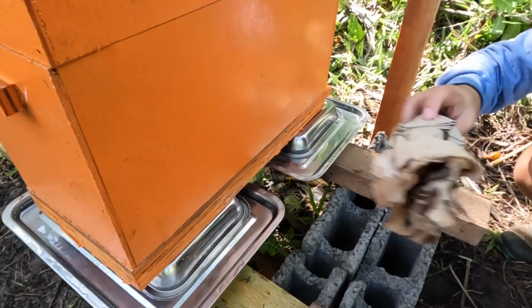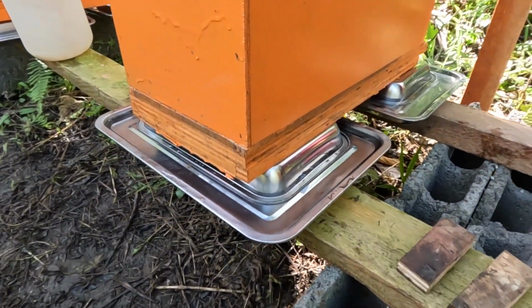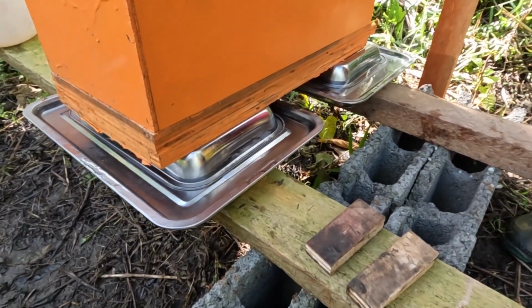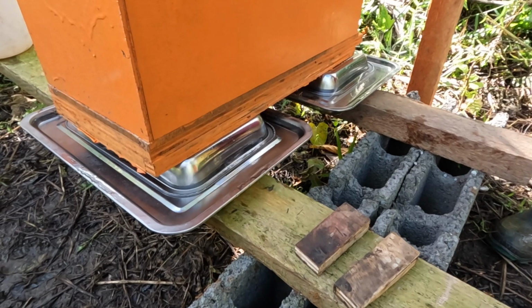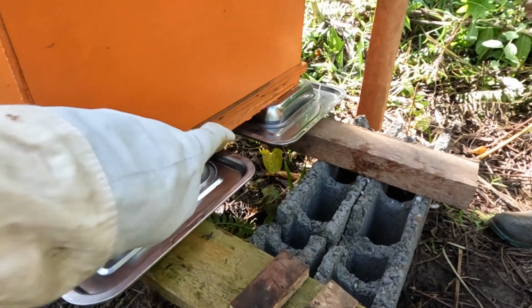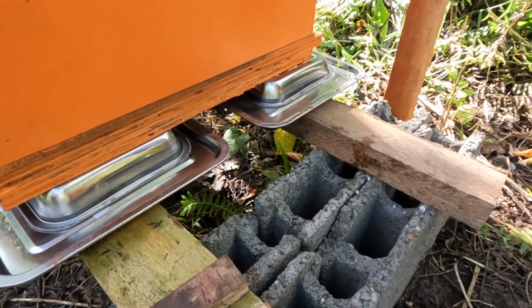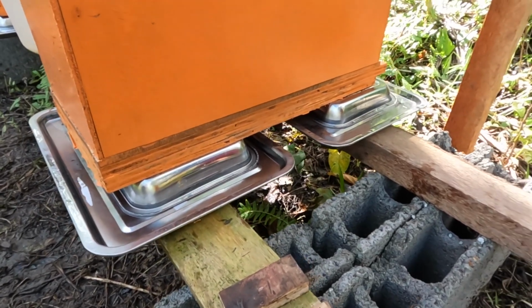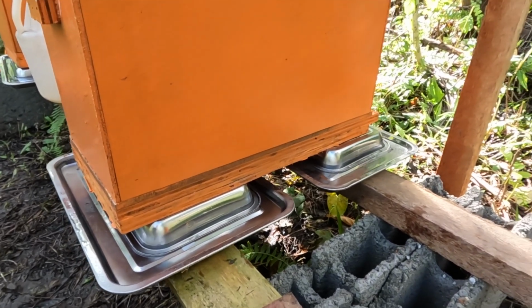They're trying to reach. These ants are jerks. No. Okay, so the pan is not touching anywhere. The only question at this point is, can the ants reach up and grab the hive from underneath right over here where it seems like a bridge? It doesn't seem like it yet, but that's my only question.